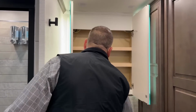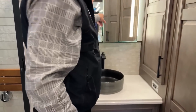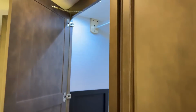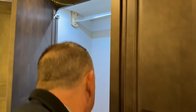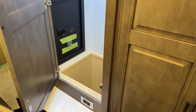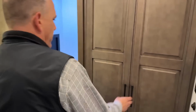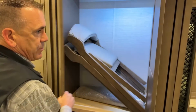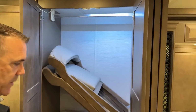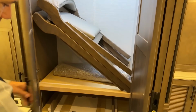We have a 110 here and a 110 in here. Beautiful backsplash with that mosaic travertine. We also have a safe back here. Not only that, we have a nice little clothes hamper here if we choose to use it as such. Here we got a couple extra chairs and a couple leaves for the Euro booth. Nice lit closet in here.